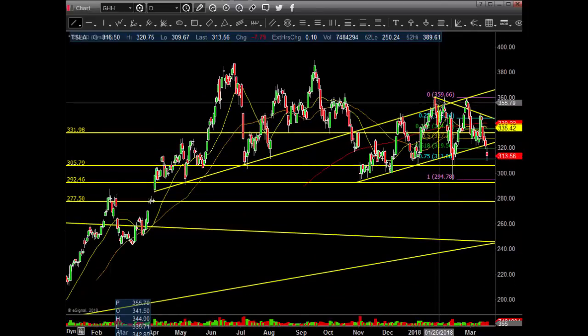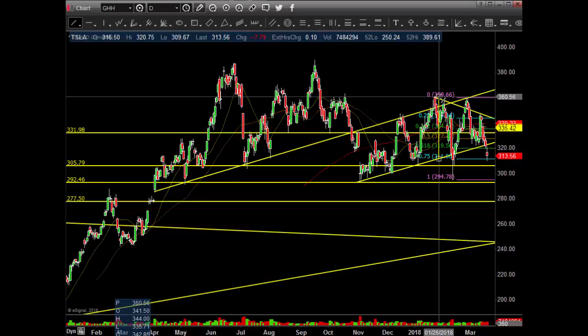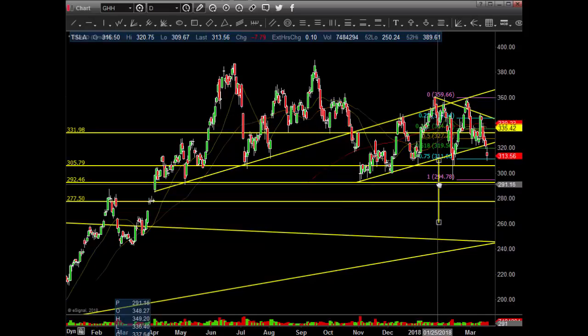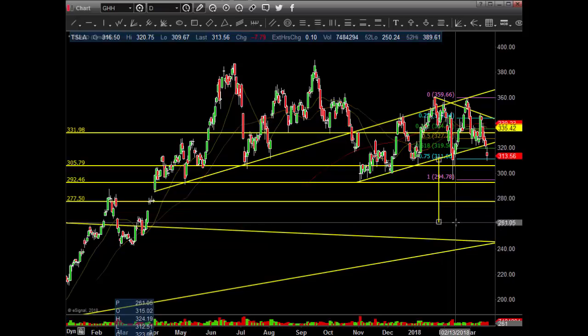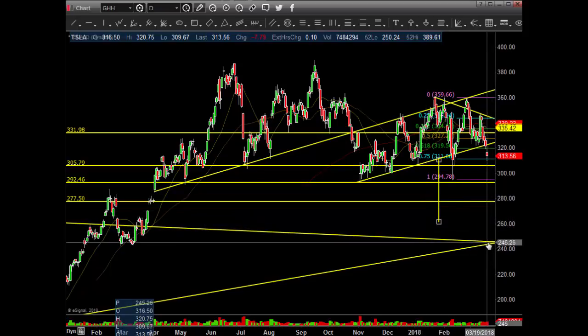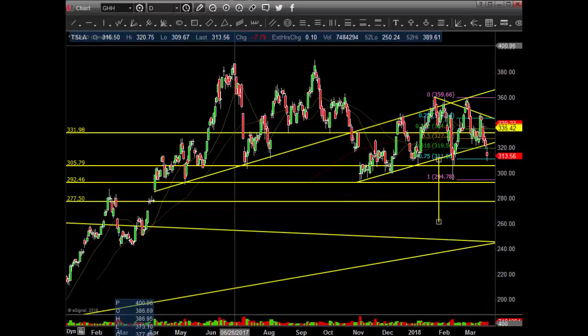If this breaks down, don't tell me it's going to lead us right to that area where I want to buy. Hold on. Nope. All right, that leads us to about 260, filling the gap. And if that breaks, we're going to 240. And that's the daily chart. Let's look at the weekly.